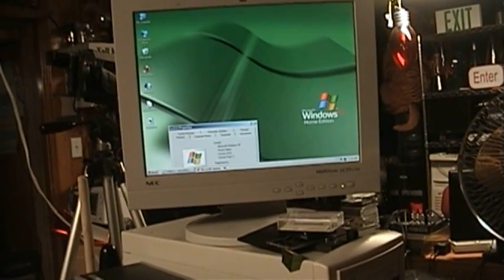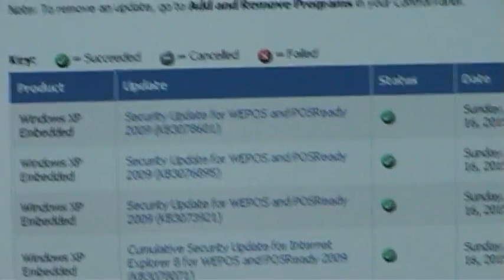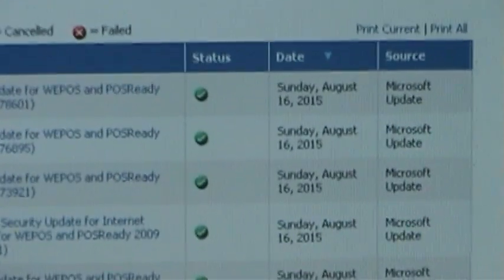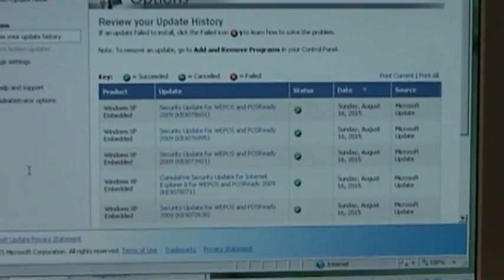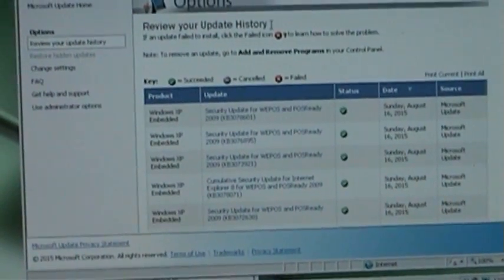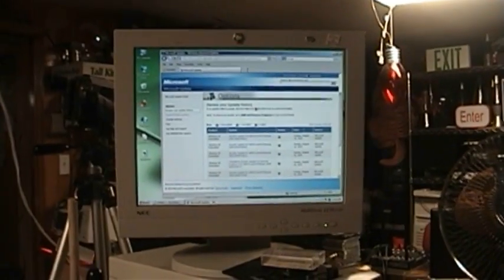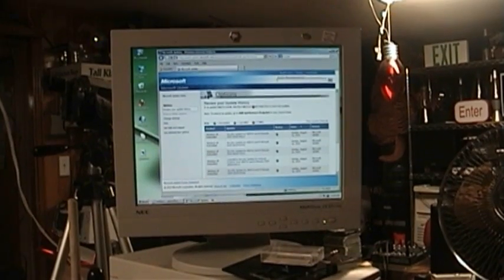And, to my moderate surprise, it appears that the POSready 2009 updates actually install perfectly on Windows XP Home Edition. I knew they worked okay on Windows XP Professional, at least more or less, but I was very pleasantly surprised to learn that they also seemingly work on Windows XP Home Edition.